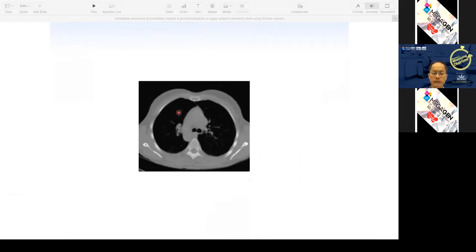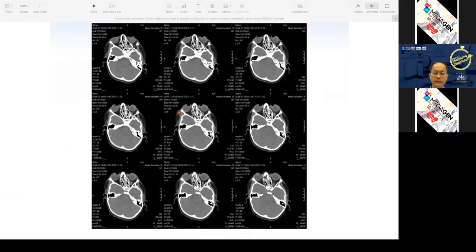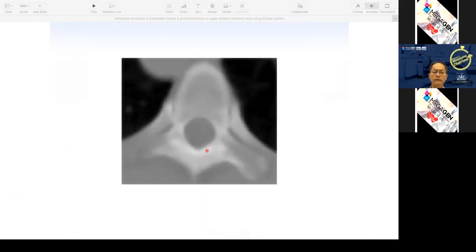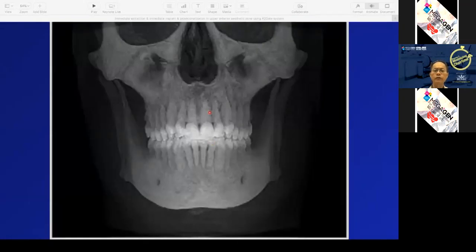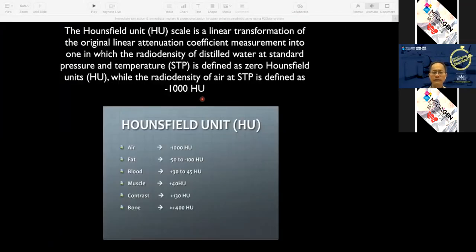With this reconstruction, we then magnify it into many, many different sections, and we enlarge it again into units. Each of these units we call one voxel. Voxel means volume element. If it's a 2D picture, we call it a pixel, but if it's 3D, we call it a volume element, which is a voxel. With voxels, the more voxels you have, the higher the resolution. So in this case, let's say we have 100 million voxels, and even with this magnification, we still cannot identify the bone very, very clearly.